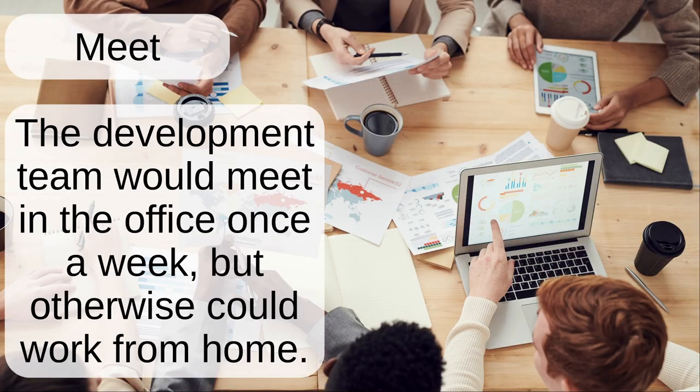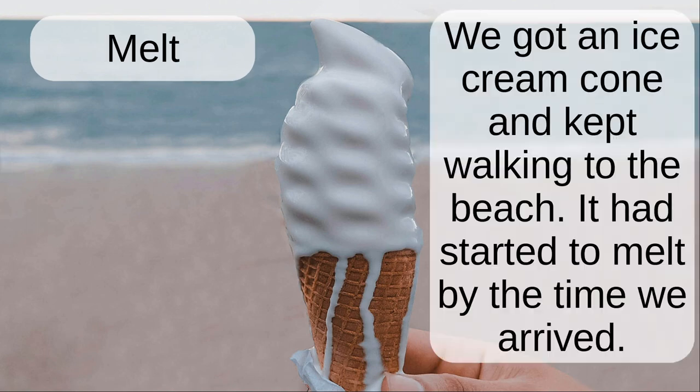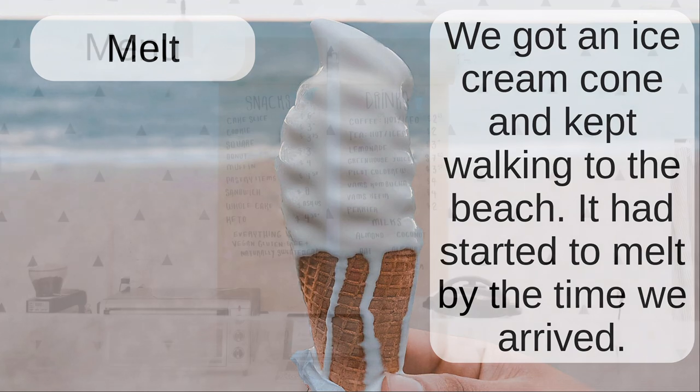Meet. The development team would meet in the office once a week, but otherwise could work from home. Melt. We got an ice cream cone and kept walking to the beach. It had started to melt by the time we arrived.